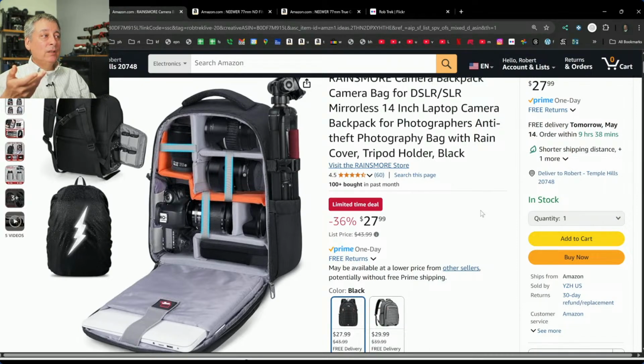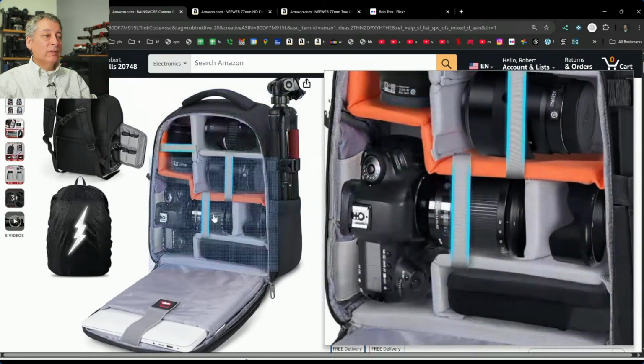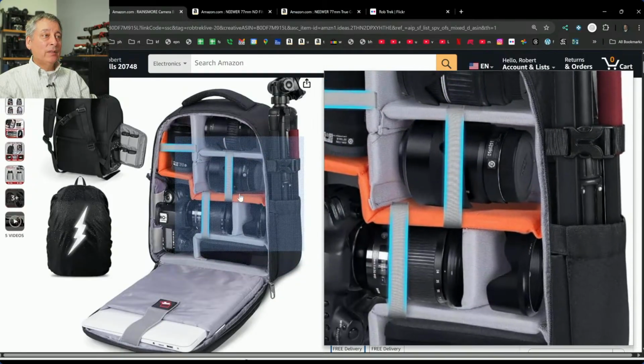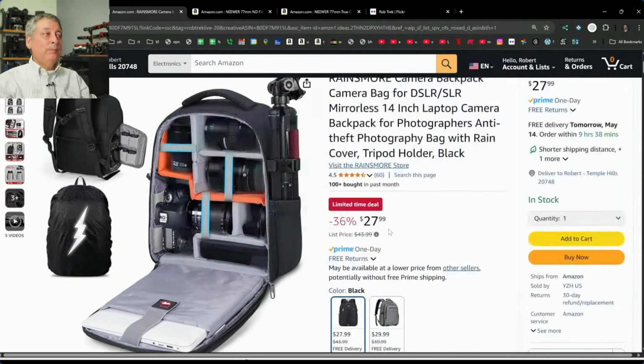And then when you want to bring extra gear, you can just put a couple extra things in there and go, right? But the way they have it packed here, this is a bit overstuffed. I would not put this much stuff in it. What I like though is it comes with a lot of dividers.